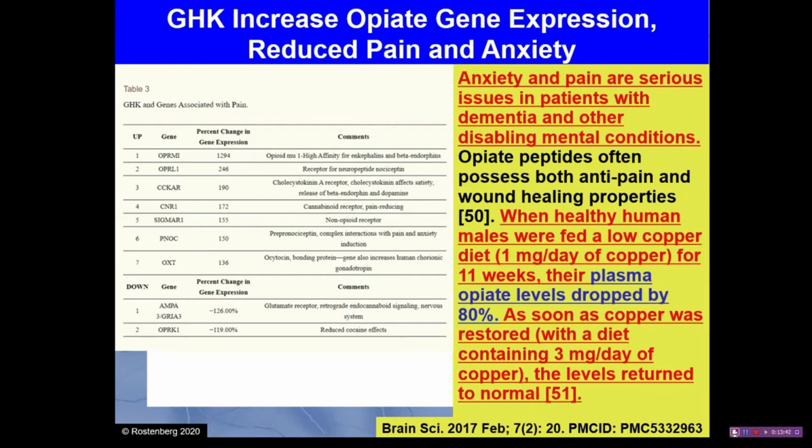I mean, you can't survive, you will die without copper in your body. You don't want too little, you don't want too much. But one of the things it does is it's connected to GHK. So what they're simply saying is GHK function increases when your copper levels are balanced, and it allowed the plasma opiate levels to go back to normal.